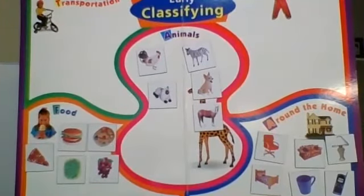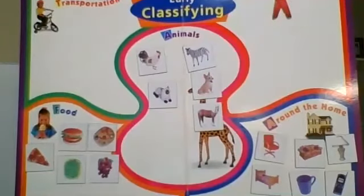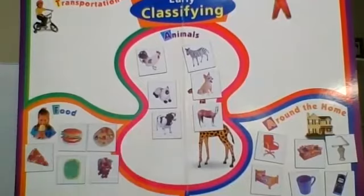Okay. Back over here to Sarah. Sarah, can you see that? Cow. A cow. Good job. Which category do we put cow in? Is that an animal, a food, or around the house? Animal. An animal. Thank you. All right. Jay.